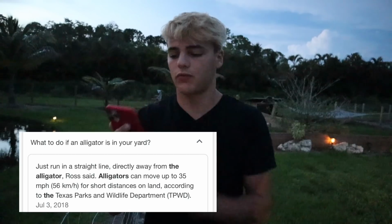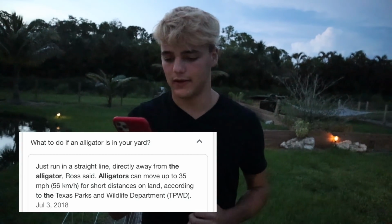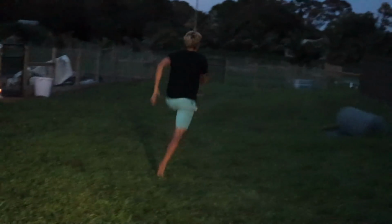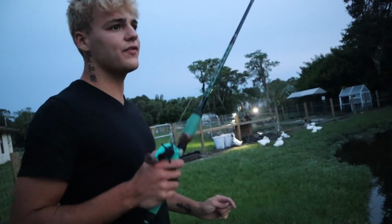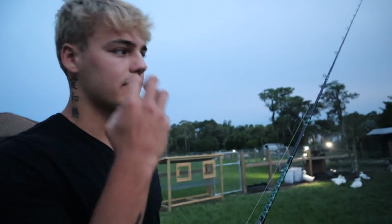Another question and the last question. What to do if an alligator is in your yard? It says, just run in a straight line directly away from the alligator. Come up, buddy. He's gonna come up and see us and take off. Mosquitoes are gnarly. I really don't wanna let this thing in here for another night. Could take another duck overnight. They'll even come out at night and we can get a flashlight and shine and see if we can find the eyes because they glow.